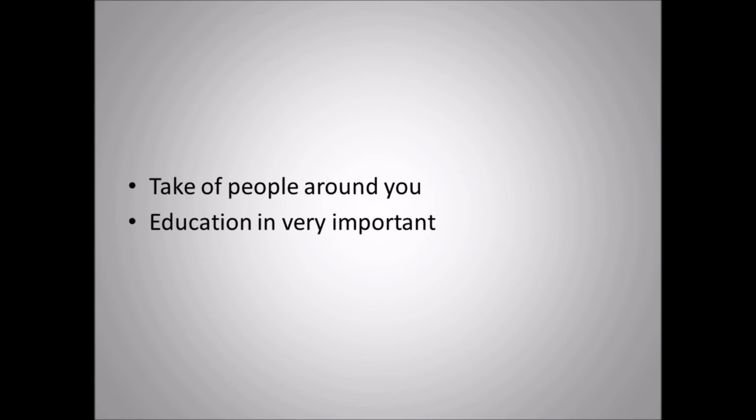Also take care of the people around you, and for younger people out there, make sure to listen to your parents, your teachers, and your guardians. It's the best motivation you can have for a good education. It's very important to have a good education. With a good education, you get a good job in the future.